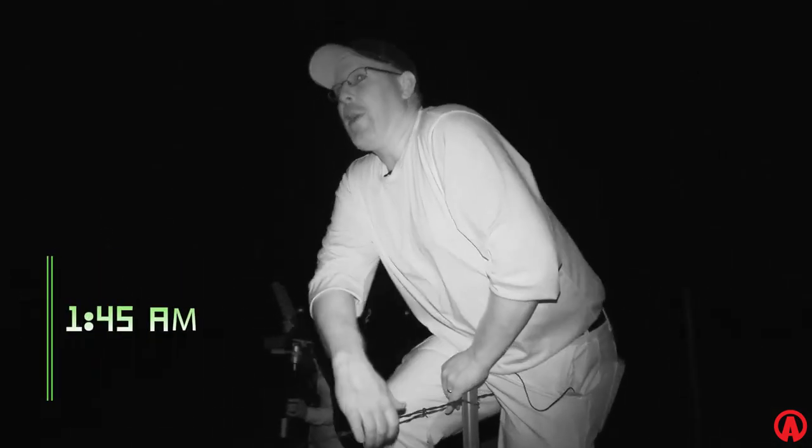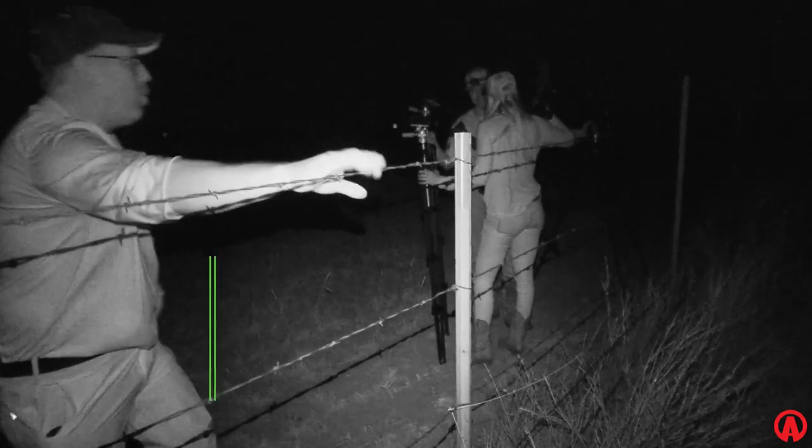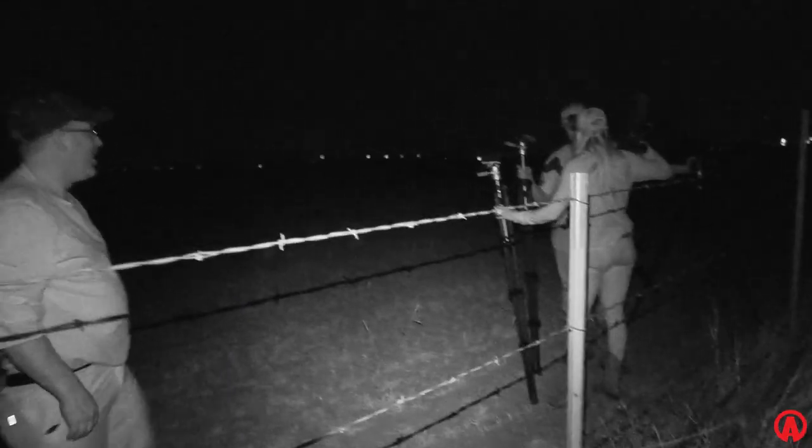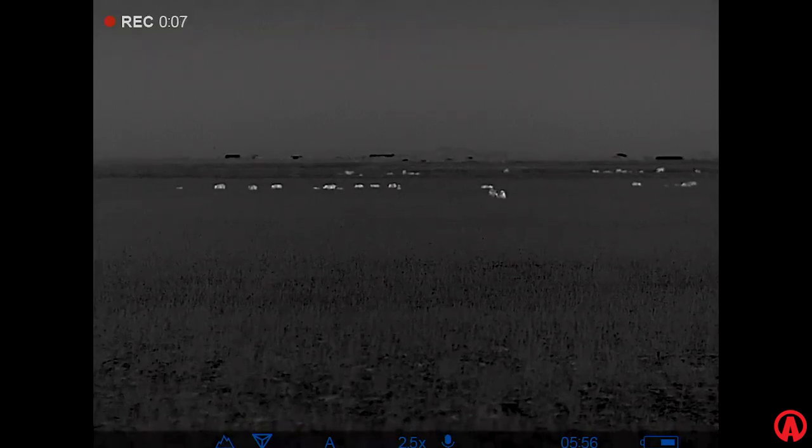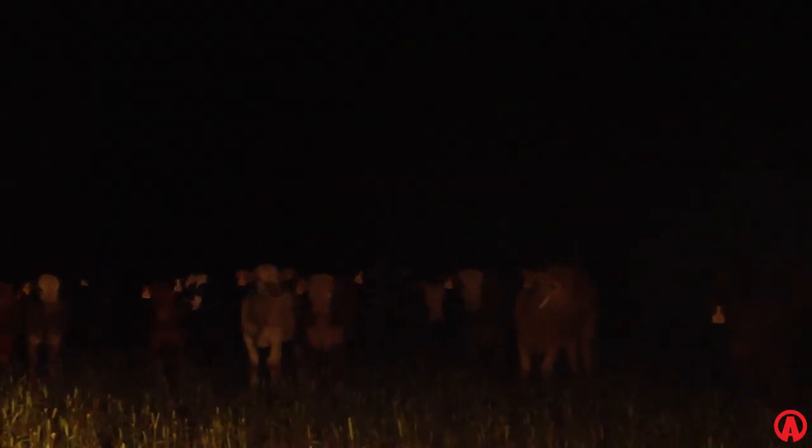A little bit complicated. Ooh, that was fun. That part of it was a little bit tricky, but once we were in the field, we had about 800 yards to go to get on them. What we thought was a big group actually turned into an even bigger group. These hogs are spread out all the way from left to right.